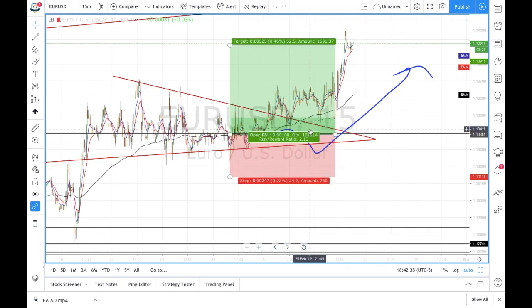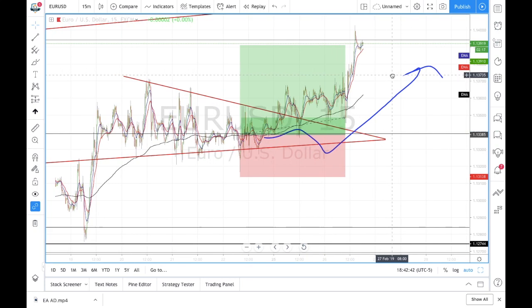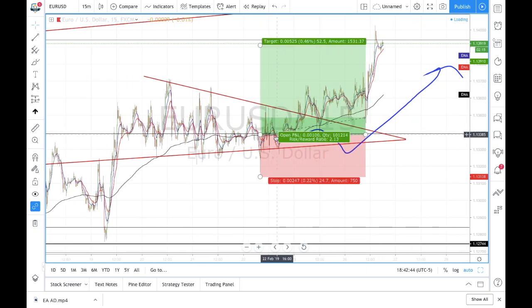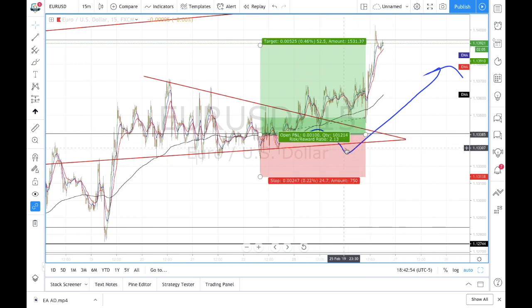So last market breakdown, let me delete this. Last market breakdown, guys, you can't make this up. Doesn't this just look identical to what I just drew? It's the same setup every time. You can clearly see I said, hey, this might even come down a little bit more before it rises, but we're entering in a buy.